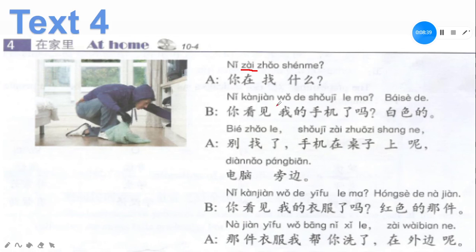B. 你看见我的手机了吗? Remember? So 你看见我的手机了吗? 看见 means to see. 我的手机 is a cell phone. 我的手机, my cell phone. Have you seen my cell phone? 白色的, a white one, or it is white. 别找了, stop looking for it. 手机在桌子上呢, cell phone, 在桌子上, 桌子 means desk, 上, on the desk. So, the cell phone is on the desk. 电脑旁边, 旁边 means beside. 电脑 means computer. So beside the computer.